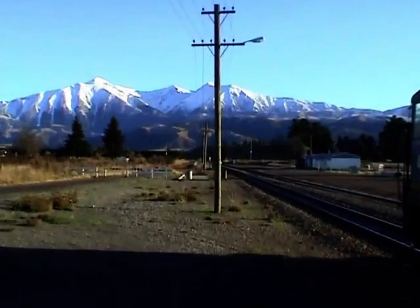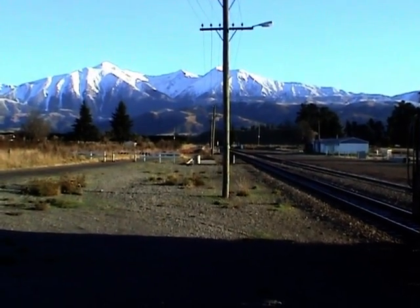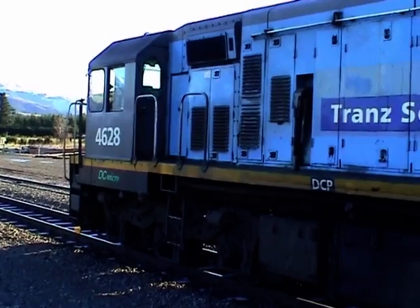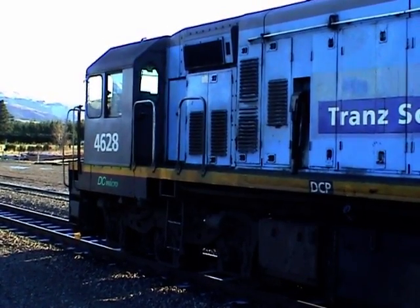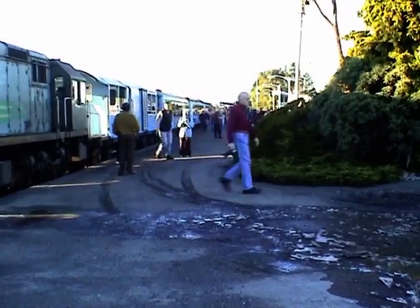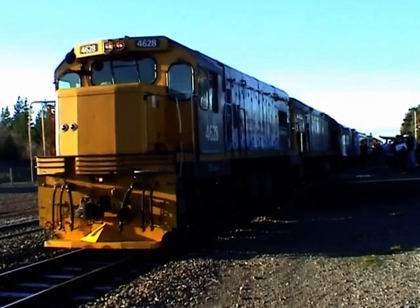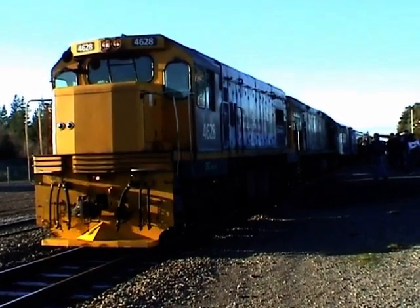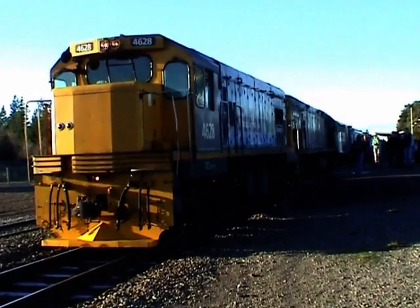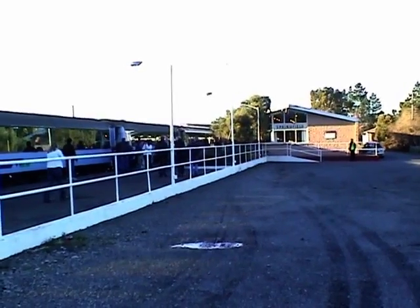The mountains have received a nice coating of snow over the last few days, and looking down towards Mount Hutt, one can see the ski fields building up, ready for the hordes to arrive. Springfield had seen some frost, which was obviously more than some of the passengers had seen.